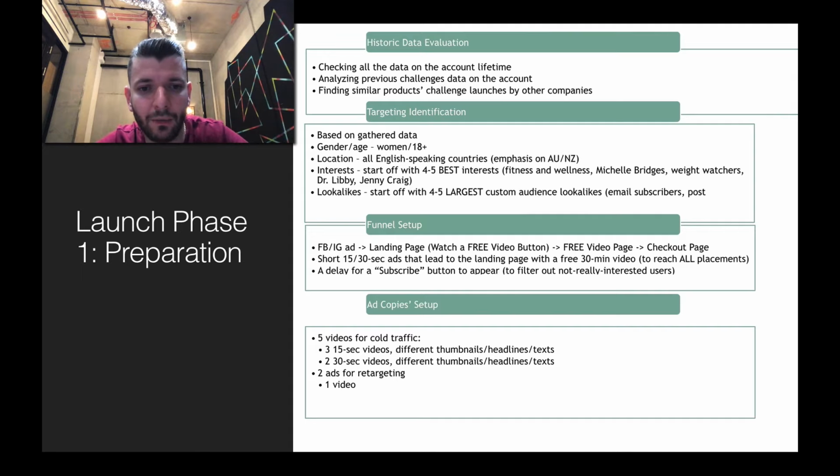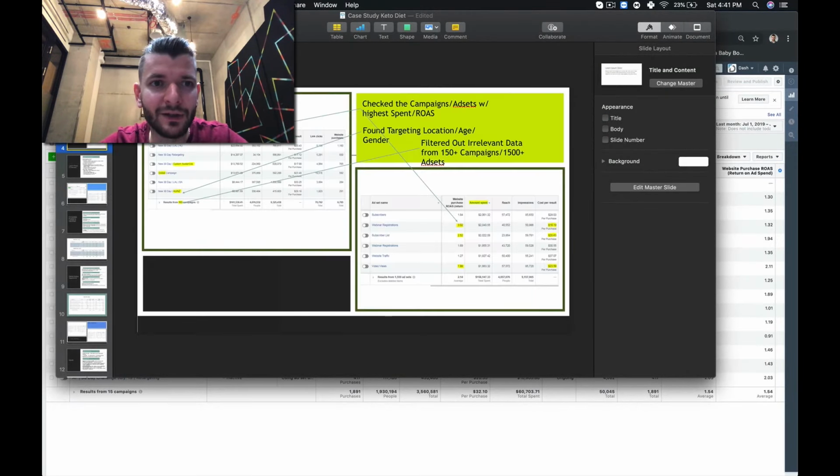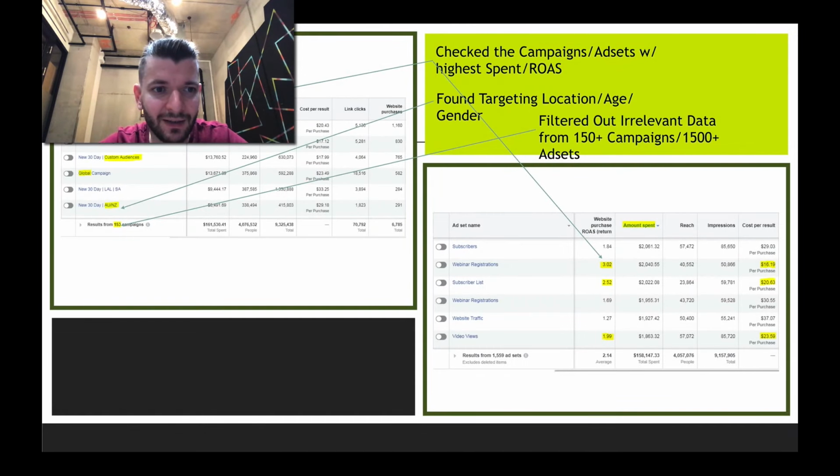And basically for the ads, we tested 5 ads for cold traffic, which is 3 15-second videos with different thumbnails, headlines, and text, and 2 30-second videos with different thumbnails, headlines, and text. We also used 2 ads for retargeting, and that was one video. So you can see that's how we conducted the analysis.